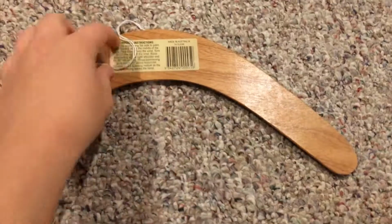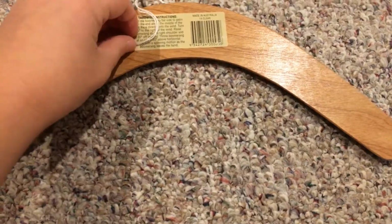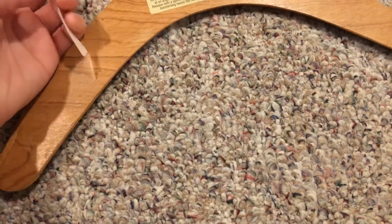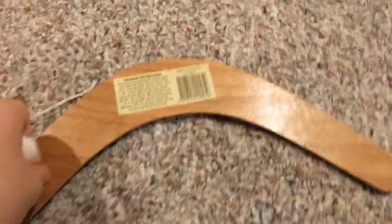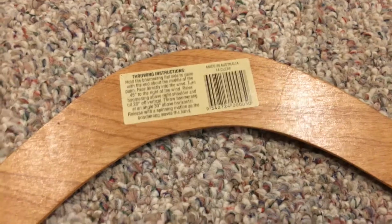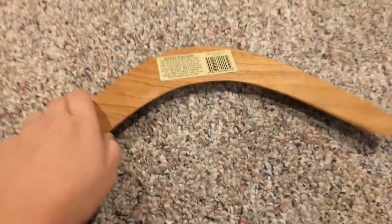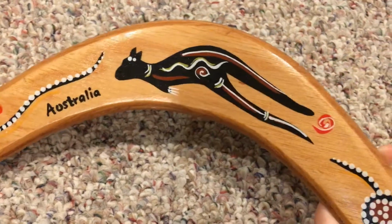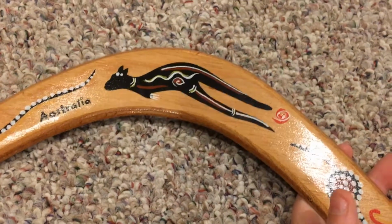There's front, back. Of course, it's beating Newcastle, Australia. And here's Australia. And here is the national animal of Australia, the kangaroo. You guessed it.